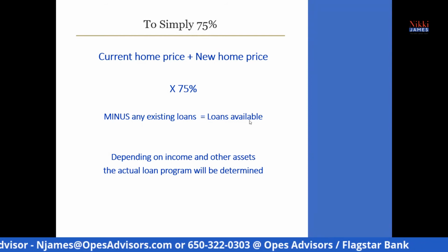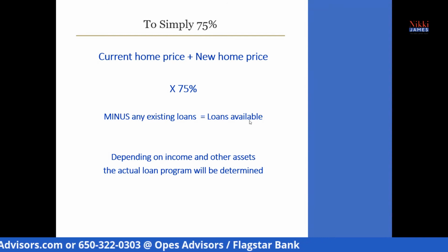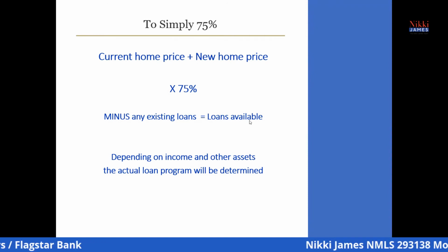So again, 2 house prices, the current plus the new home, the loan goes on both houses. It's called cross-collateralized. It means that the deed of trust is actually written on both properties.